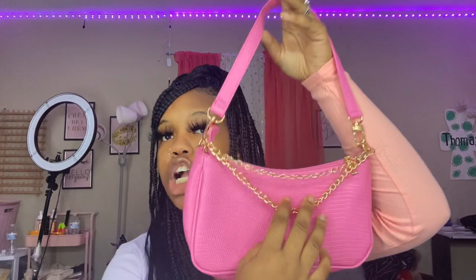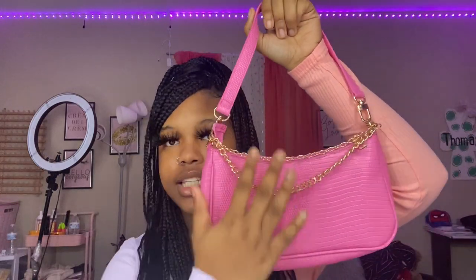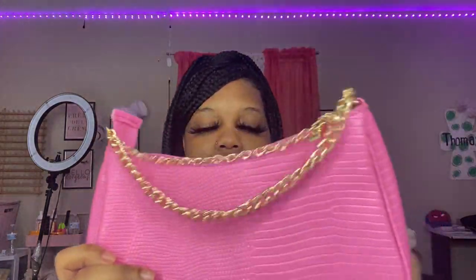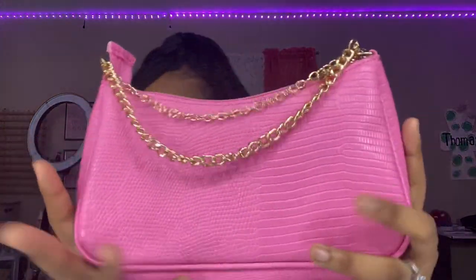So this is the next purse, and it's a pink baguette with gold chains. Y'all, tell me that's not cute. Tell me that's not cute. This pink and this gold hardware, that is beautiful. I don't know what kind of print this is, but as y'all see the print, super cute. This has a leather feel. It's super sturdy, super cute.